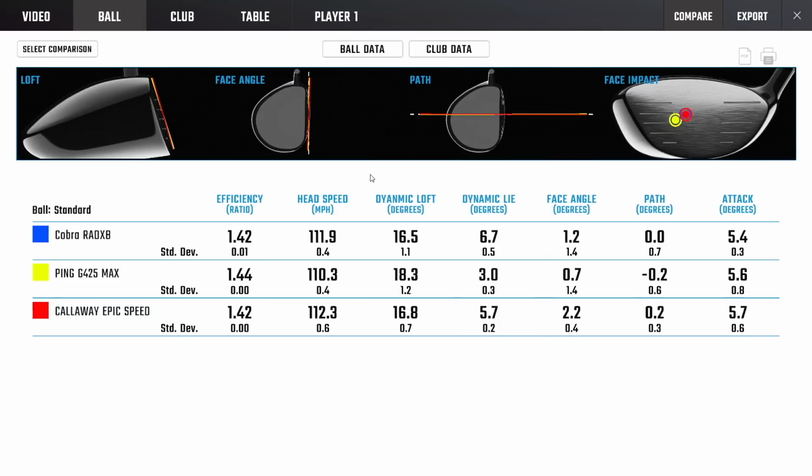If we look at the head, here are the three strikes, all very similar. Ping a fraction more out towards the toe, a little bit more efficient, and the slowest. So 111, 110 to 112. So a few things to think about there. You're 2 miles an hour between the Callaway average and the Ping, which again, we could keep retesting, and that might move, might not.